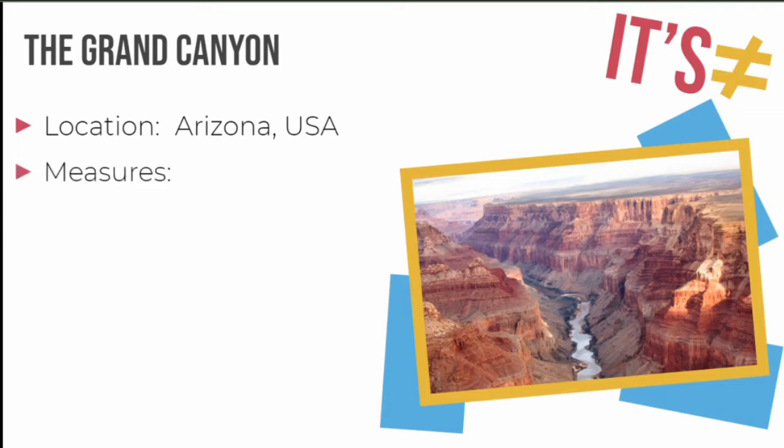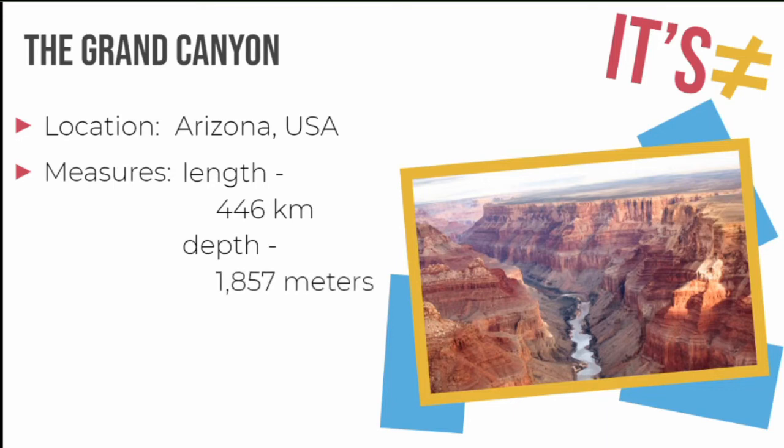If you know a little bit of geography, you know that Colorado is in USA. Now measures. The length of this huge canyon is 446 kilometers. This is big, right? Now the depth. Since we are talking about a hole in the ground, all right, not something that is from the ground and up, it's from the ground and down. We're looking down so we can measure it. We are talking about depth and not height, all right? So the depth, 1,857 meters, okay? It is also very deep.